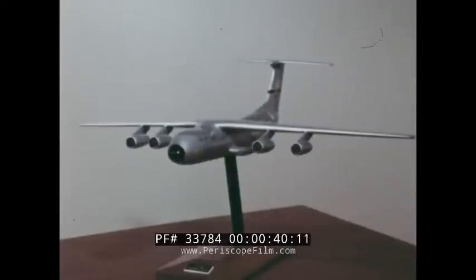I'm Don Robnet. Like a lot of people, I have two jobs. In civilian life, I sell life insurance. But I also have another important job. I frequently pilot a cargo and troop-carrying jet, like this one, for the Air Force.